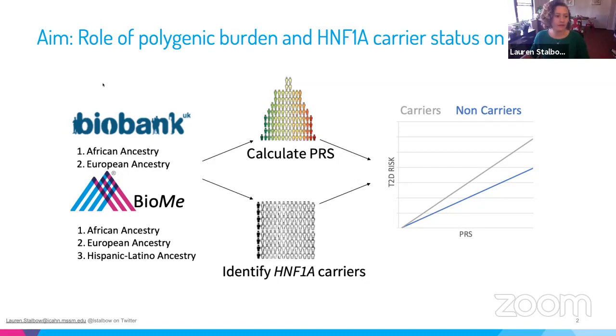And so we used the 5 populations that are shown here on the left-hand side of the screen, 2 from the UK Biobank and 3 from the Mount Sinai BioMe Biobank. We then calculated polygenic risk scores for each of the cohorts, and at the same time identified carriers of rare functionally damaging HNF1A mutations. We then looked to see the effect of carrying one of these variants at the low and high ends of the type 2 diabetes polygenic spectrum.